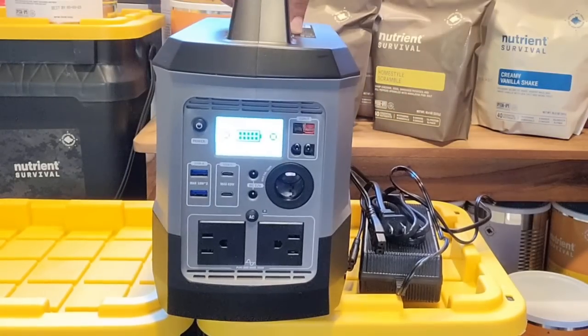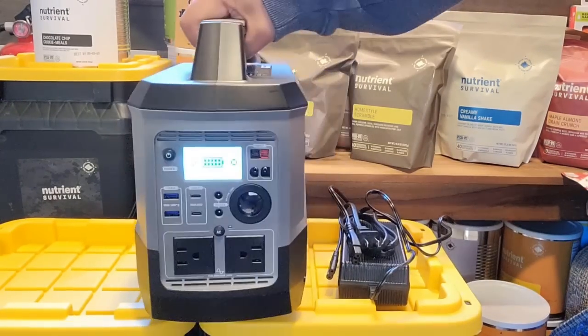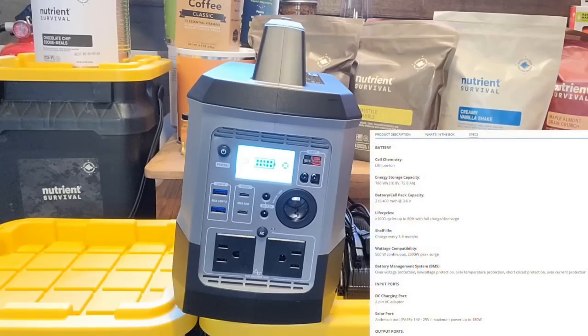One thing I forgot to mention is that the build quality is pretty decent, and the grip up here is nice and firm, and it's not that heavy. For 780 watt hours, it's not that heavy. Now in total, it has 786 watt hours to be specific. The one thing that I don't like about this right off the bat is that it only has a lithium-ion battery, but it provides you 1,000 plus cycles up to 80% with a full charge and discharge. Not too bad for the price point that we're looking at.